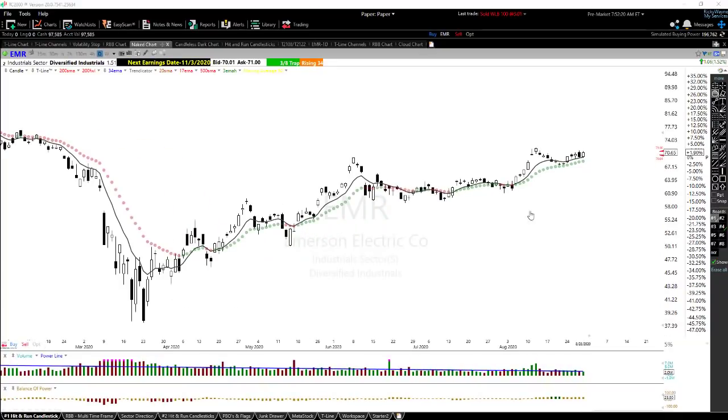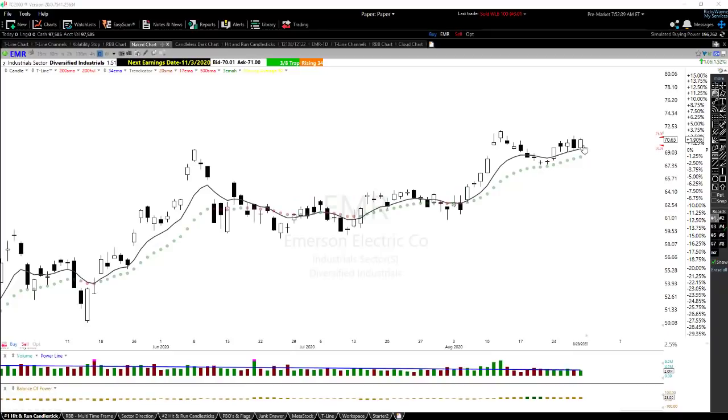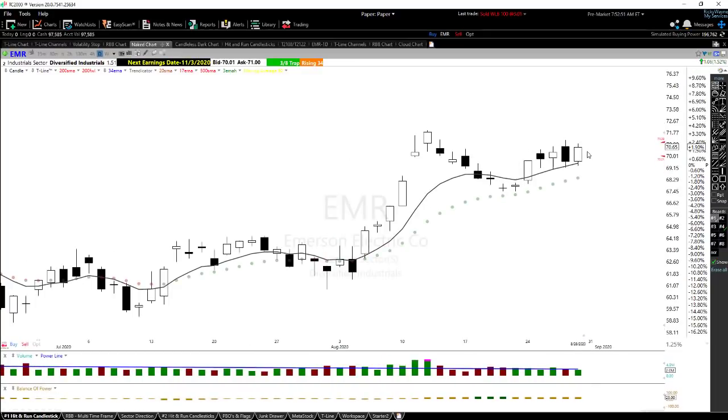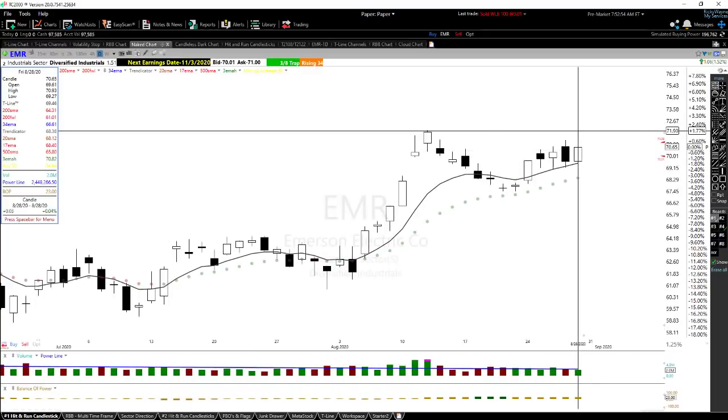Another one I'm peeking at is this EMR. EMR, I really like the way this has rallied up here. And let's draw a line across there like that. See how we pulled back and tested all in this area. And now we're back up over that trend line. We had a nice little bullish harami that's being put in right now. Friday, whoops, let's see here. I messed up. There we go.